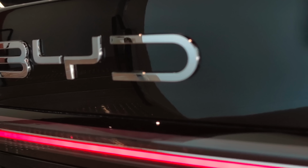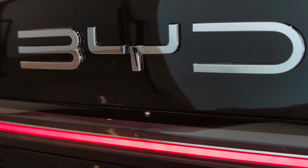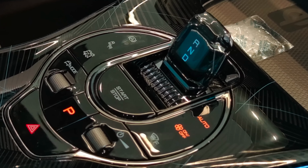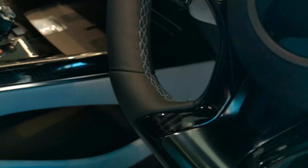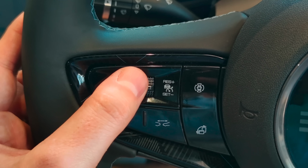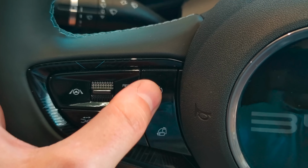It comes with 2 options. You get both LFP Blade batteries, obviously. You get 48 kilowatt hours, which gives you 450 CLTC kilometers range, which probably translates to 380, maybe something like 390 if you're lucky. Or 57.6 kilowatt hours. It's a solid battery choice, offering 520 kilometers in range, CLTC, or 420, 440, or something like that in the real world, maybe.